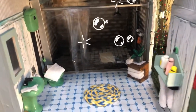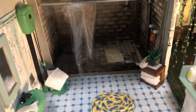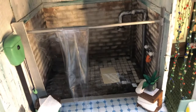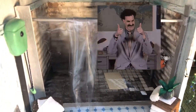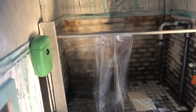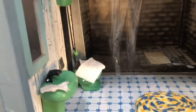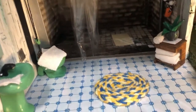And here we are into the bathroom. So there you can see is the improved shower curtain, which was swapped over from the grey one that I had. So pleased with that one. I made a little bath mat from the mouldy shower cubicle. So there we go, that is done.